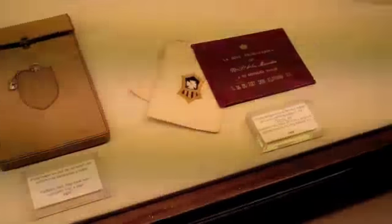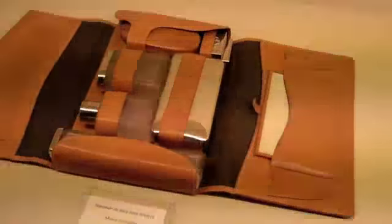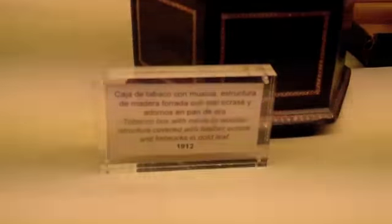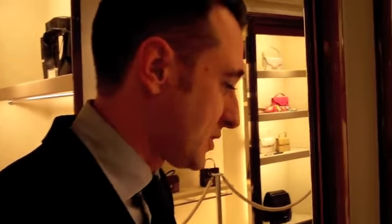This is a relicario. It was from Alfonso XIII also. And this is a road map case? Exactly. It's like a GPS from 1927. It really has a map inside. A map of Madrid? No, from Santander, because during this time, in the beginning of 1927, all the aristocracy passed a lot of time in the north. The most typical thing was to travel to spend the holidays in the north of Spain. It was the most chic holiday during this time. So the map is from Santander.